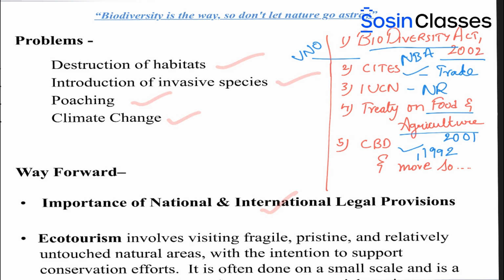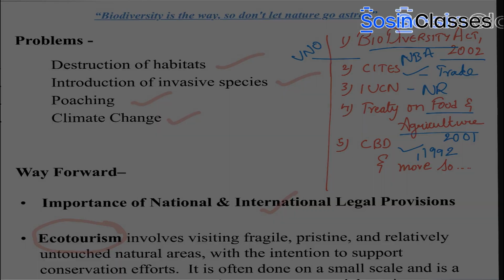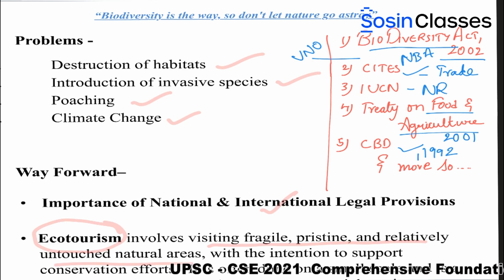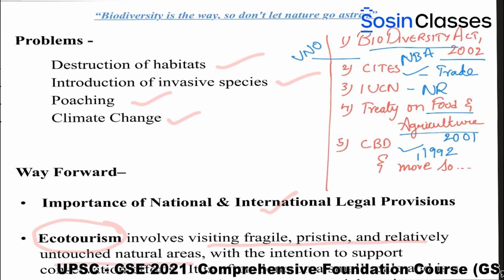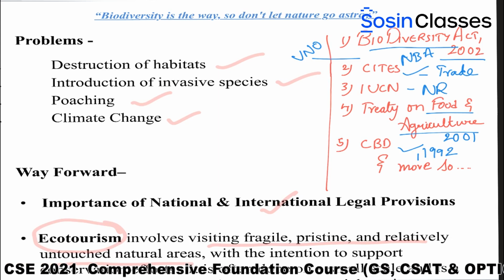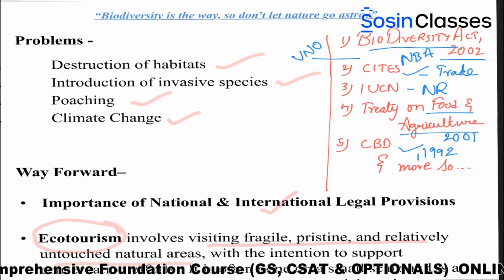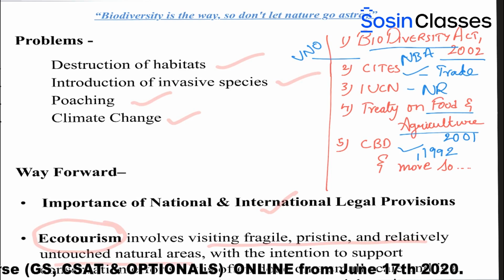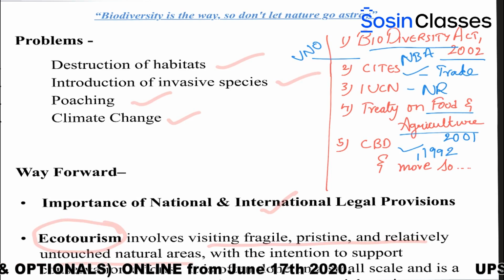Further, after knowing much about the constitutional and legal provisions in place for the protection of the biological hotspot diversities in India, there is this concept that I would like the viewers to ponder upon for including in the answer, which is ecotourism, that involves visiting fragile, pristine and relatively untouched natural areas with the intention to support conservation efforts. This is often done as a great alternative to mainstream commercial tourism and is often taken up on a small scale. With this, I think I would call it a wrap on the discussion of the hotspots.